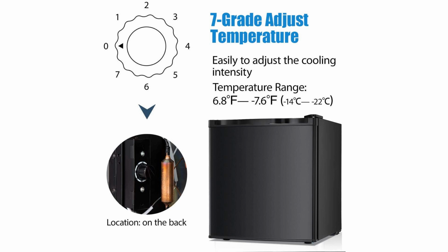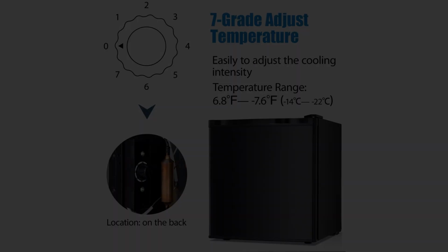Lastly, if you're looking to save energy, the Antarctic Star Chest Freezer may be the perfect choice. You won't have to give too much thought on how to move it, where to place it, or whether it's worth the cost. Overall, this is the best small upright freezer for garage usage on our list.